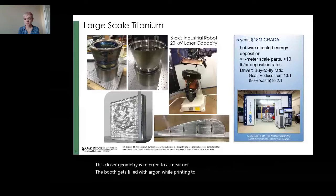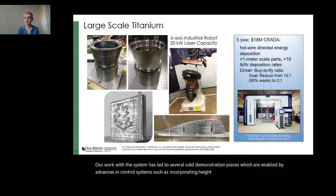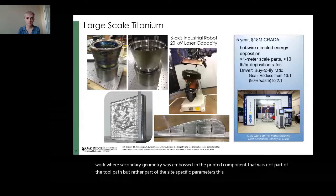Our work with this system has led to several cool demonstration pieces, which are enabled by advances in control systems, such as incorporating height control and homing in on optimal processing parameters. Those processing parameters are really key, particularly for different geometries and pathing orientations. An example of the mastery of the processing parameters is some melt pool geometry control work, where secondary geometry was embossed in the printed component that was not part of the toolpath, but rather part of the site-specific parameters. This example is shown in the image on the bottom left, where you can see the Oak Ridge leaf embossed on the part.